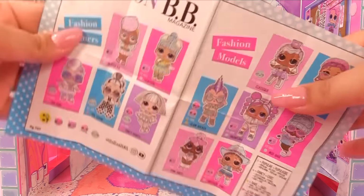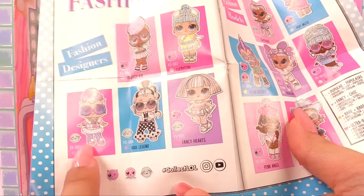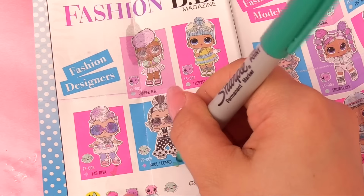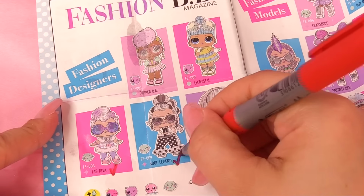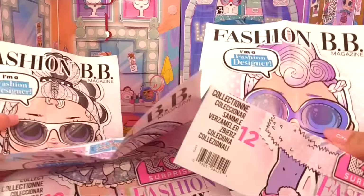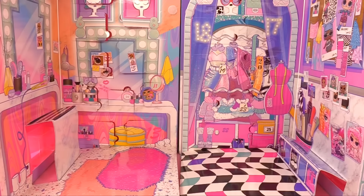So, let's check that checklist. We have this entire row so far, and they're all crybabies. So here we go. We're just gonna check, check, and check. Ooh, my marker's running out. Check, check, and check. There you go. Now that's better. So here we go. We've got all three pages of our Fashion BB magazine. And we're moving on to the next dolly.